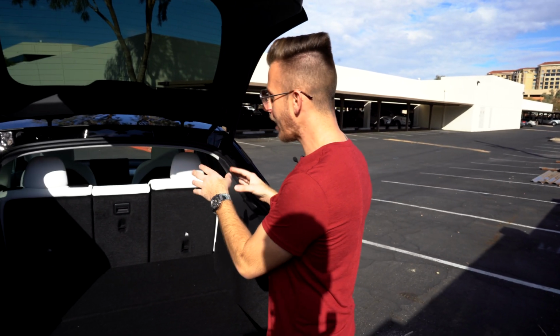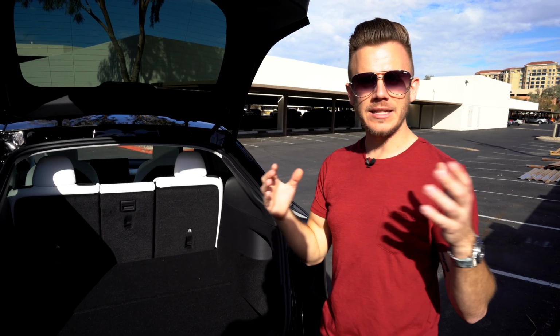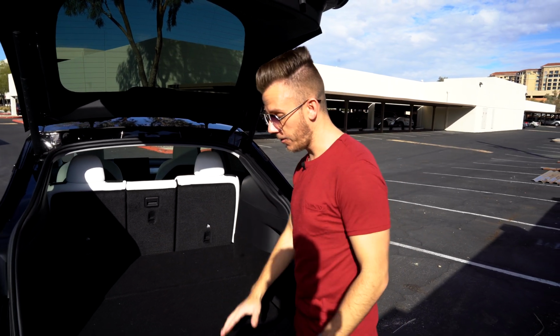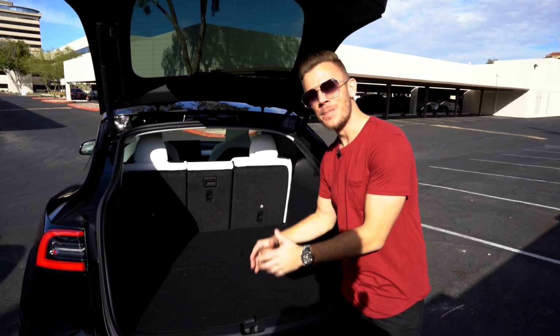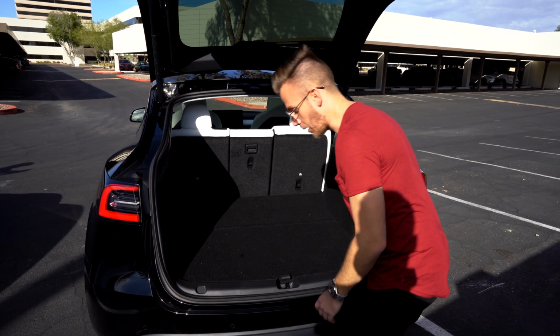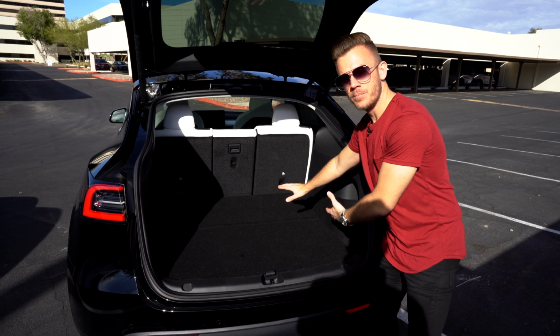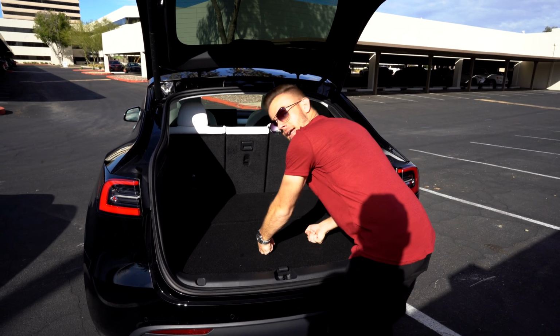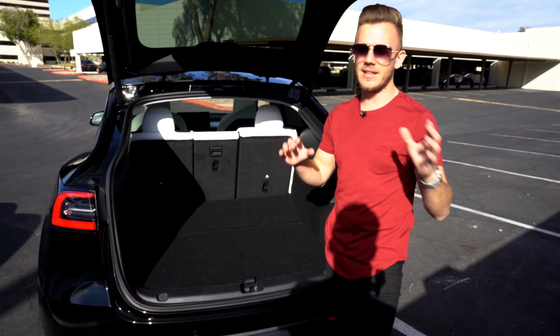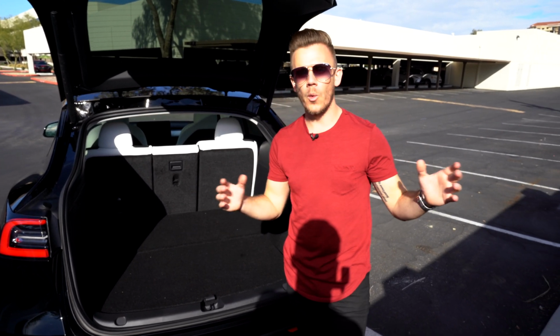Now, when we look at the Model Y, there's a pretty significant difference when it comes to overall storage. Right off the bat, first of all, the car sits up significantly higher than the Model 3. There's no dip down right here, so I can just slide something right in without having to lift it up and then sit it in the actual trunk, which is definitely a big plus if you're somebody that has a lot of stuff you're bringing around with you, or whatever the case is.